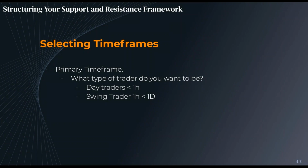Now, do you want to be a day trader and trade timeframes under the 1 hour? Do you want to be a swing trader, trading timeframes from the 1 hour to say the 1 day? Or do you want to be an even longer timeframe trader and trade weekly and monthly charts? That's up to you. Experiment with both and decide which one you want to use.